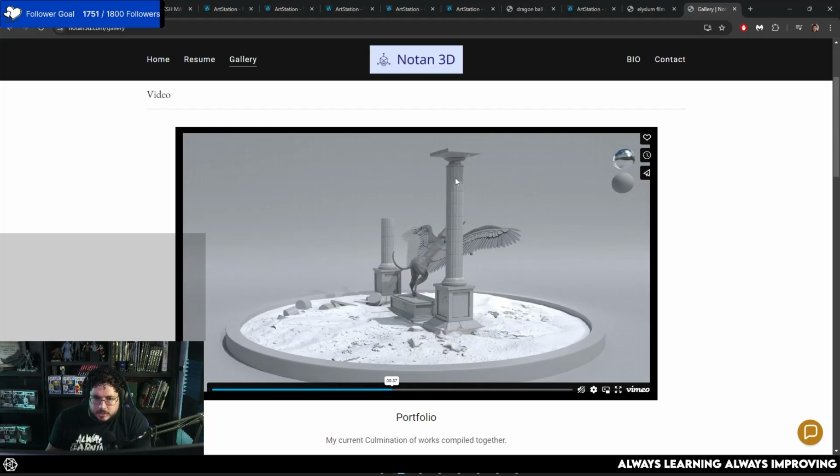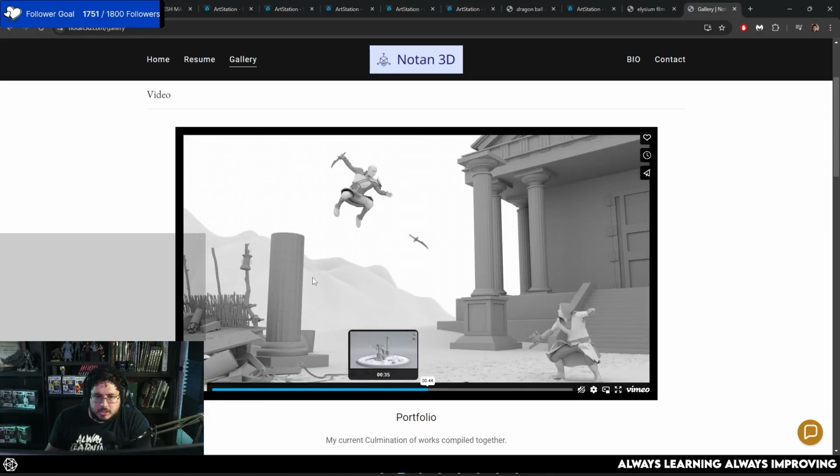This is why it doesn't make sense to me. You have this asset right here with this column. It's not bad. It's not textured. It's missing a lot of stuff, but it's good. And then a couple of shots later, you have this. And even here, you have the pillar right here on this side, and then on this side. So this definitely looks unfinished, okay?